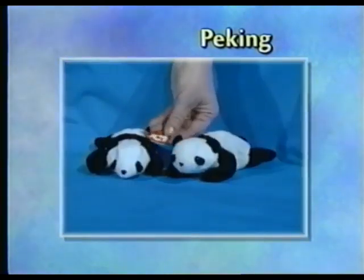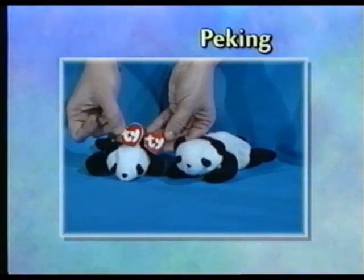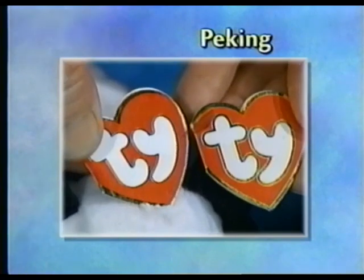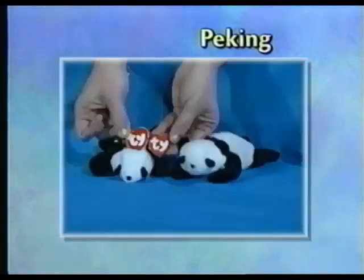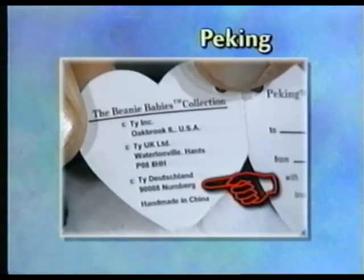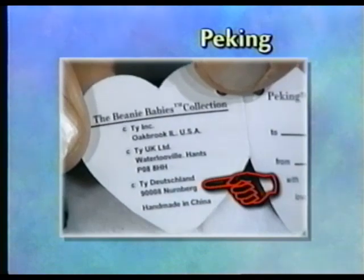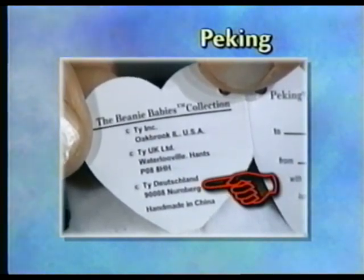Additionally, on the swing tag, besides having the extra wide gold foil on the outside edge, the gold that encircles the TY lettering is too wide. It should actually be a very thin, narrow band. One more indication on the inside of the swing tag that you can key in on: Nuremberg should have umlauts on it, and you do need to be careful because there are people that are trying to actually hand print in the dots, but you can tell the difference under the magnifying glass.